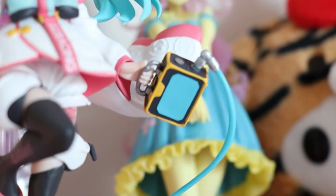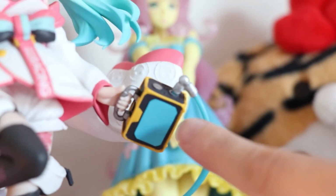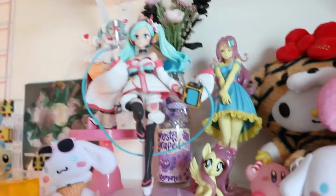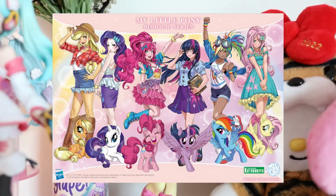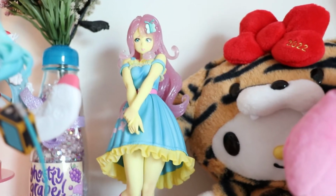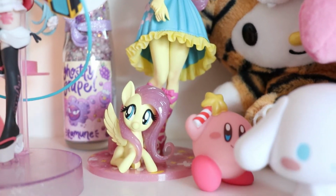The same goes for this piece over here with the cord attaching to this lunchbox thing. It was really hard to assemble for some reason. That's kind of the hardest part about that figure. And behind Miku, I have a Fluttershy figure. This is one of the Bishojo figures that they make of just the human versions of the characters. I got this at Comic-Con last year.